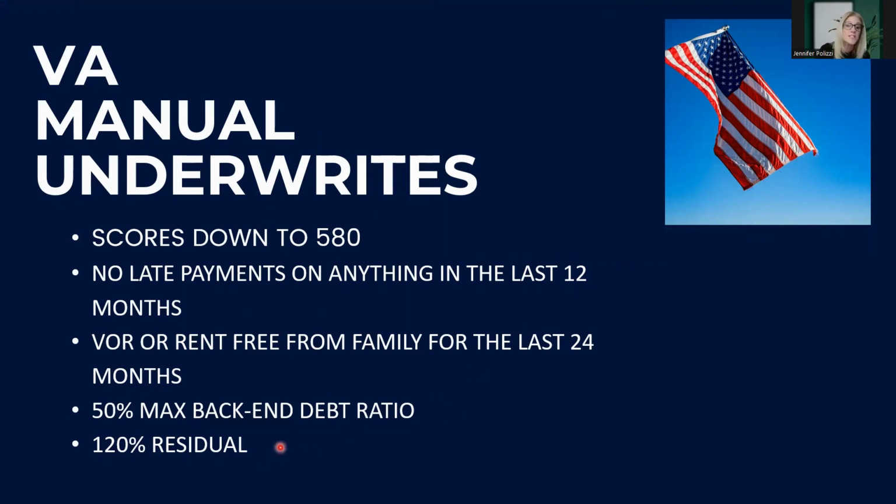Now, you also need to be 120% of the residual income. That's a VA guideline. So your VA underwriter, residual income is the money they have left after they pay all their bills according to their family size. There's a VA residual income calculator and a chart in the VA handbook. But if you're doing a manual, if you do not get that approved eligible, you need to be at 120% of that number. So if you have questions about that, let me know.